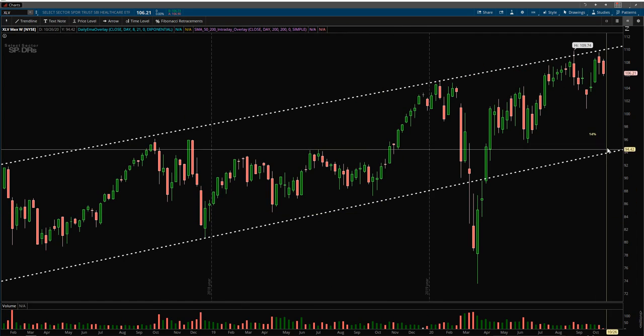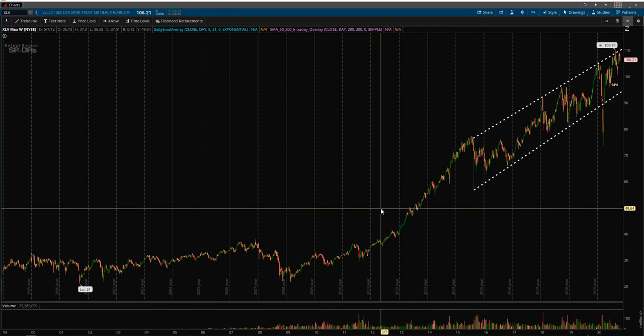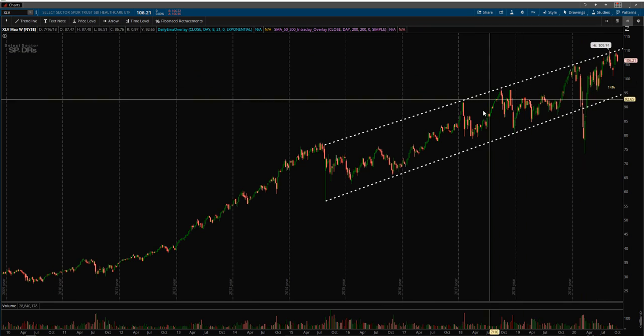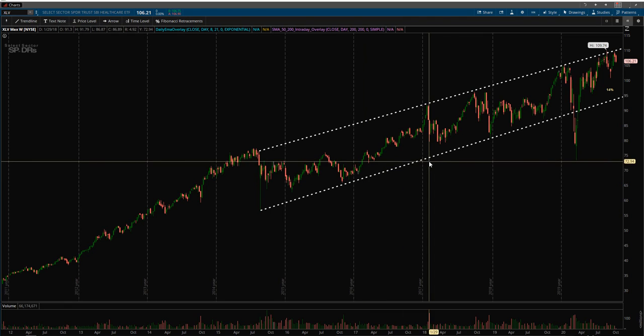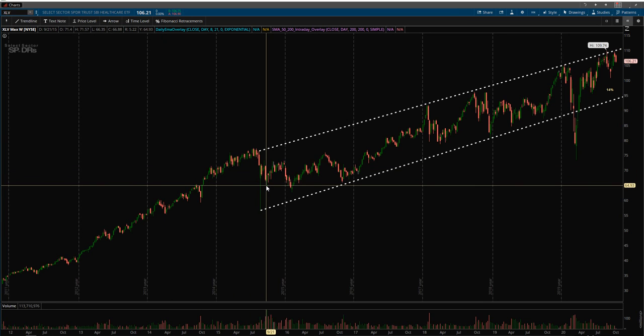Next up here is XLV. This is the healthcare ETF, representing about 14% of the overall S&P 500. It has been in a very nice channel here. Once it broke down below it because of COVID, it quickly regained it, and we're now pressing highs again. Now again, this is another sector where a lot of the individual names are trading at stretched valuations. So it's time to be a little bit cautious as far as getting too aggressive with some long positions.